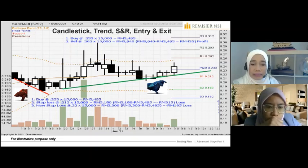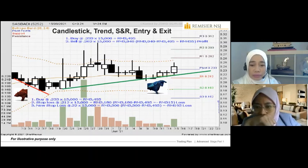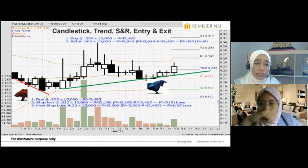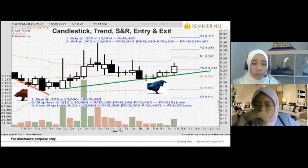Yes, correct. We have to check the index to gauge the investor sentiment before buying, because the index will determine the trend. If it's on the uptrend, then you should buy the counters on the uptrend. You don't buy when it's on the downtrend, because if it's on the downtrend, how low can it go? Because in the stock market, there's no highest and there's no lowest. There's only higher and lower.